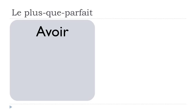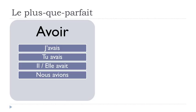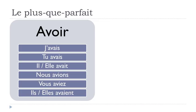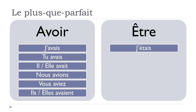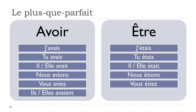Okay? So let's see one more time the imparfait form of avoir and être as well, but we'll start with avoir, just because these are the forms that you will have to use when you want to construct this plus que parfait. So it goes like j'avais, tu avais, il avait, elle avait, nous avions, vous aviez, ils avaient, elles avaient. Okay, and then for être, j'étais, tu étais, il était, elle était, nous étions, vous étiez, ils étaient, elles étaient.